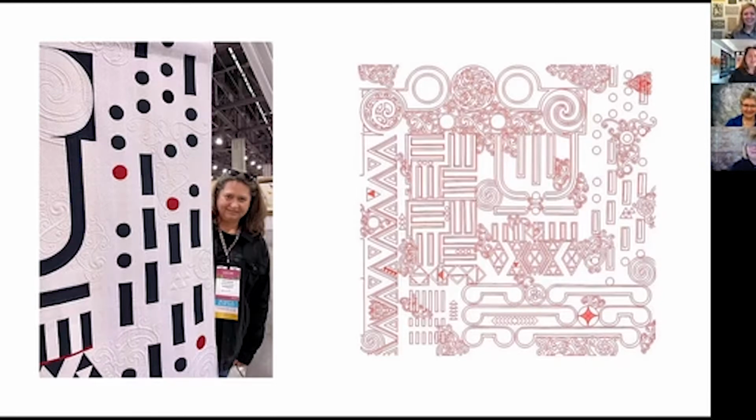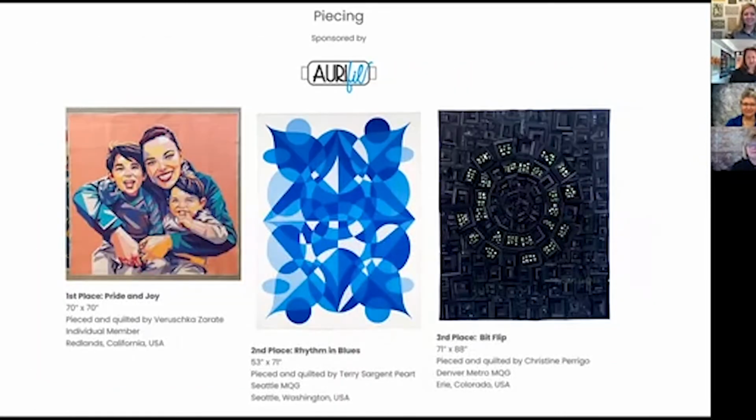Okay, so let's move on. I only pulled one other group of quilts. These are the quilts that won first, second, and third in the piecing category, but they really speak to a lot of the other trends that I see going on in the modern world as well.